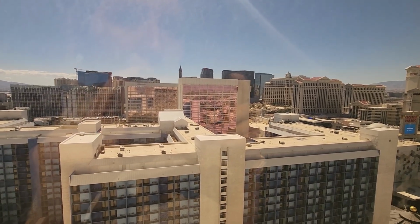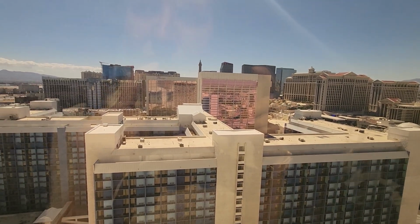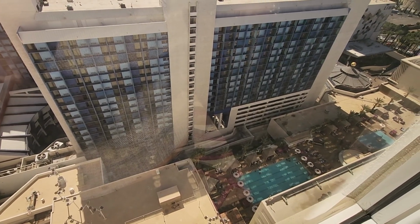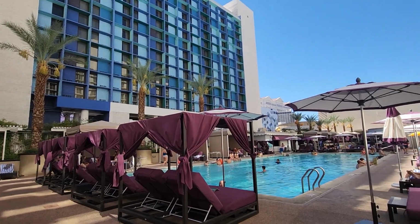But I think this would be a really neat view at nighttime when everything is lit up. Also the pool down there. Let's see if we can get our way out to the pool. So here is the pool here at Harrah's.